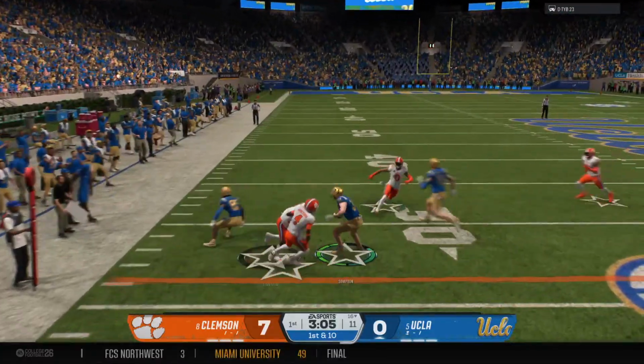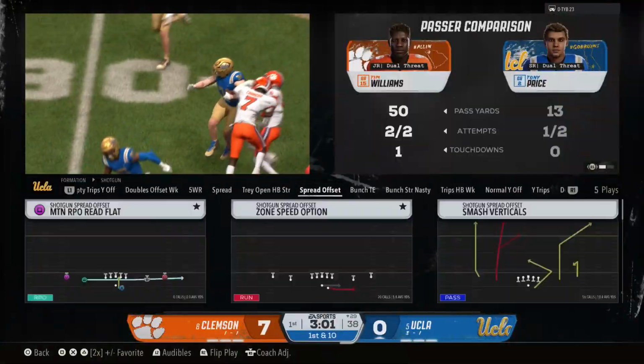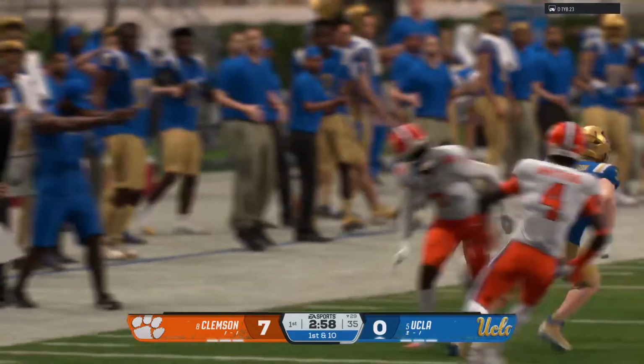The sure hands. It's Sampson. Tackle made at the 29-yard line. Defense kind of lost a running back here. Makes a nice catch and gets the first down in the process.